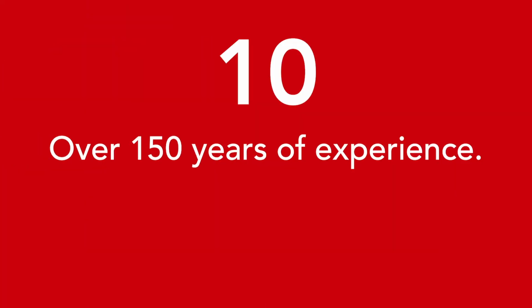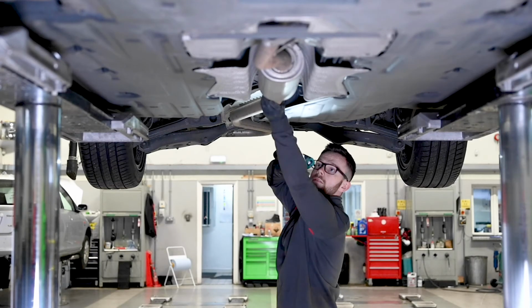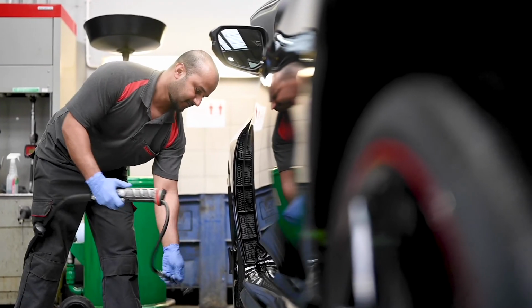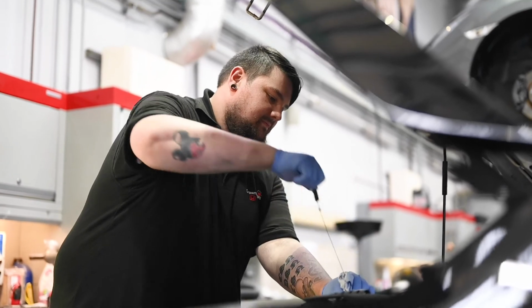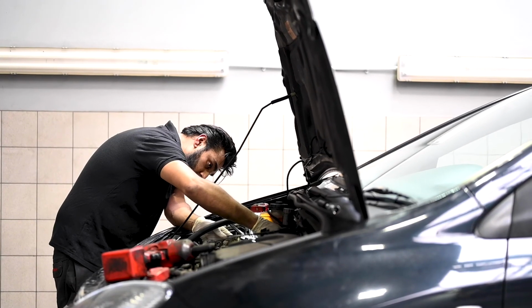Experience is priceless when it comes to looking after your car. At Crown, my team of technicians have over 150 years of experience in servicing and repairing Honda cars.